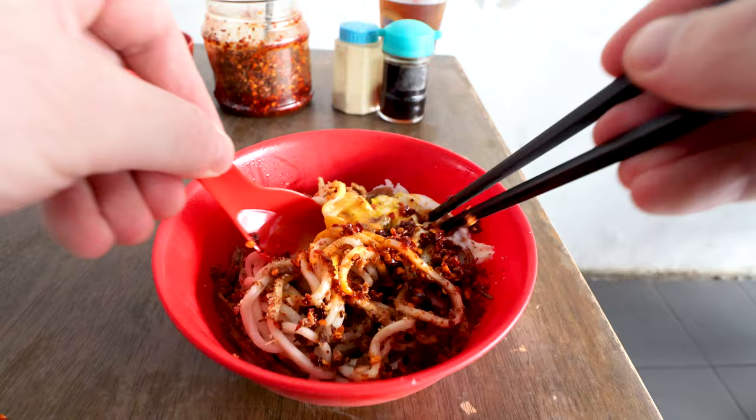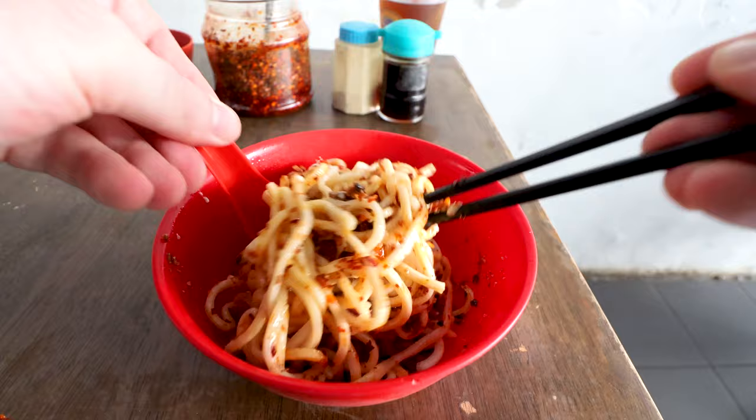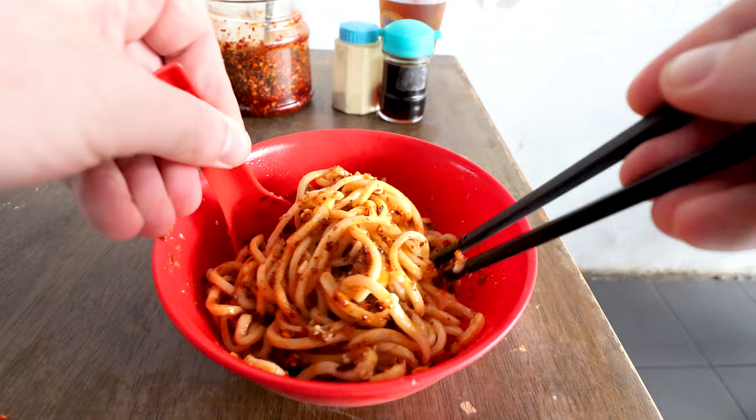And that's the point in this. It's a dry noodle dish. There isn't a soup or a sauce with it. The sauce comes from that chili paste, and the egg, and especially the egg yolk that's broken up. But when you mix it in, oh my God, look at that. Coating those thick noodles. Looks amazing. Right, let's stop talking about it and let's eat.